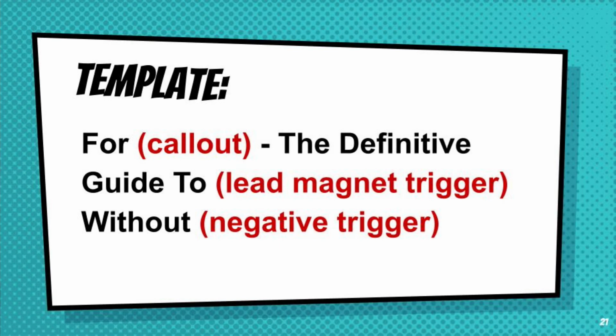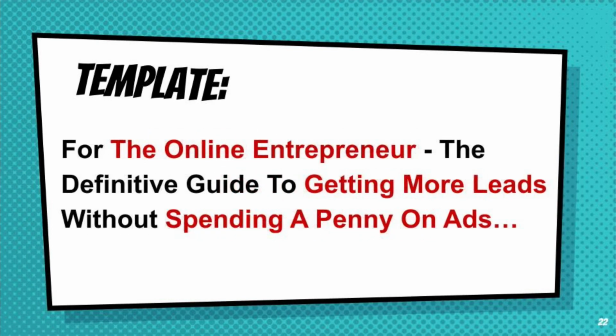So in my case, I'd write something like, for the online entrepreneur, the definitive guide to getting more leads without spending a penny on ads. So your promise is showing them how to get more leads without the pain of spending money on ads. Notice how specific this problem is. It solves a real problem that's instantly accessible by your visitor. It also demonstrates your authority on the topic, which earns their trust. This is how you can convert them to a customer down the line.